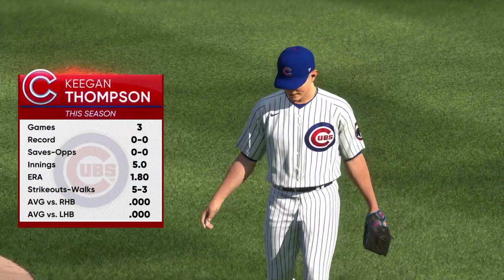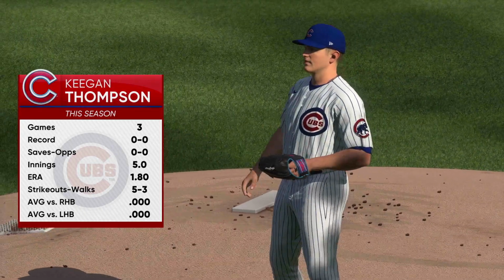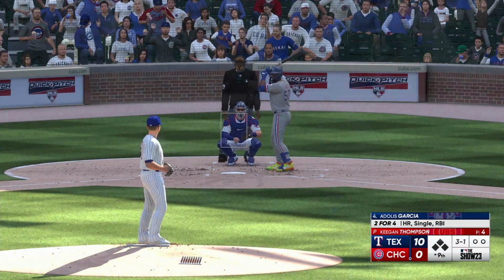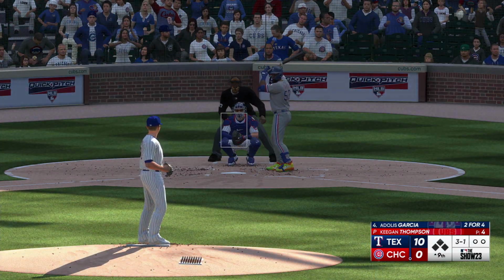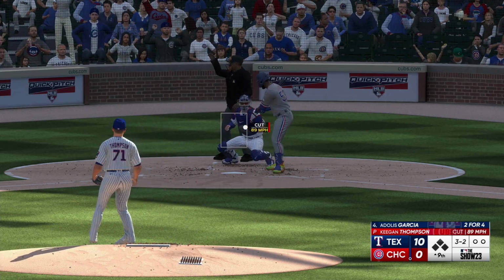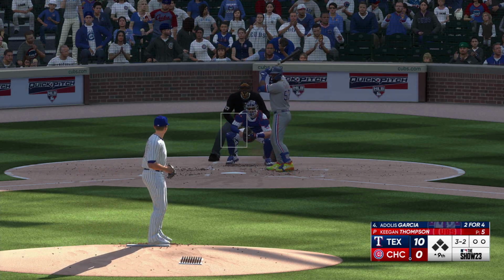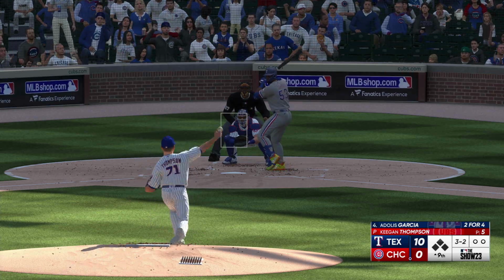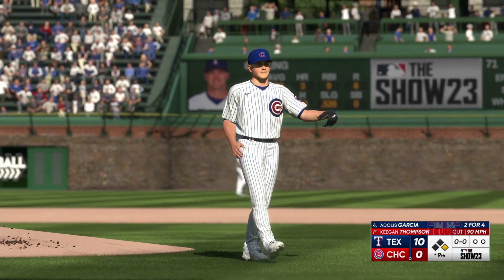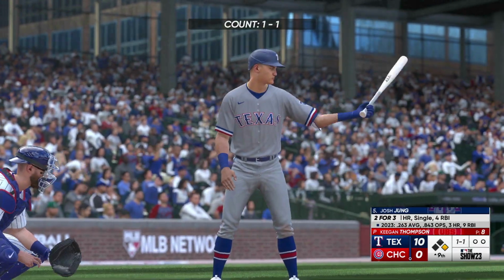Righty reliever out of the pen, Keegan Thompson. He's making his 4th appearance of the season. Now here's the Rangers DH, Adolis Garcia, leading off for the Texans. In for a strike. Now it's 3-2. Strike. The 3-2 is off the outside edge, and that is ball 4. You know, I think he's okay with that outcome. It wasn't an intentional walk, but he wasn't exactly trying to attack the zone either.